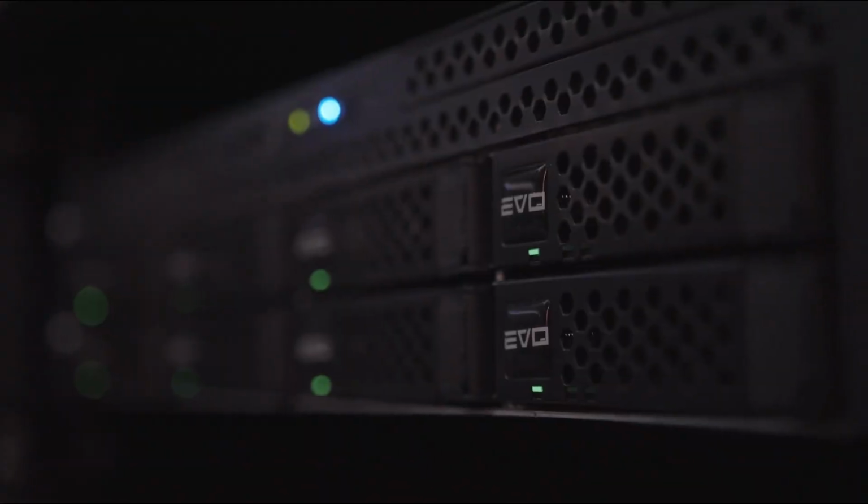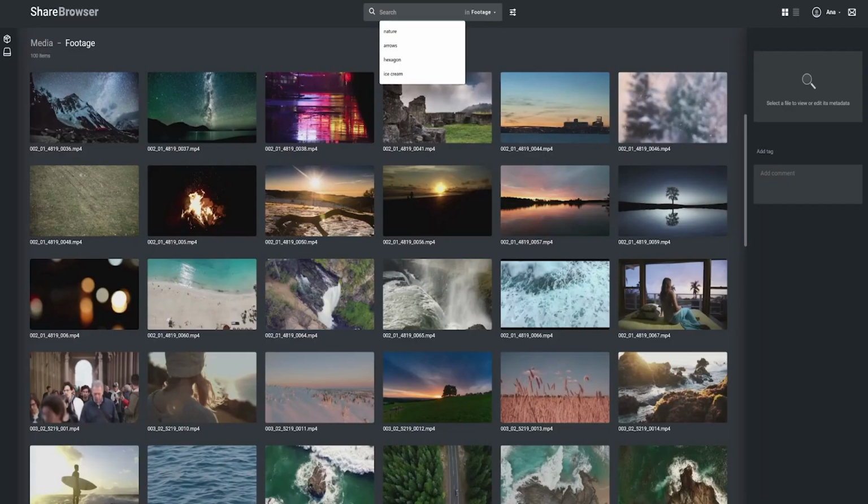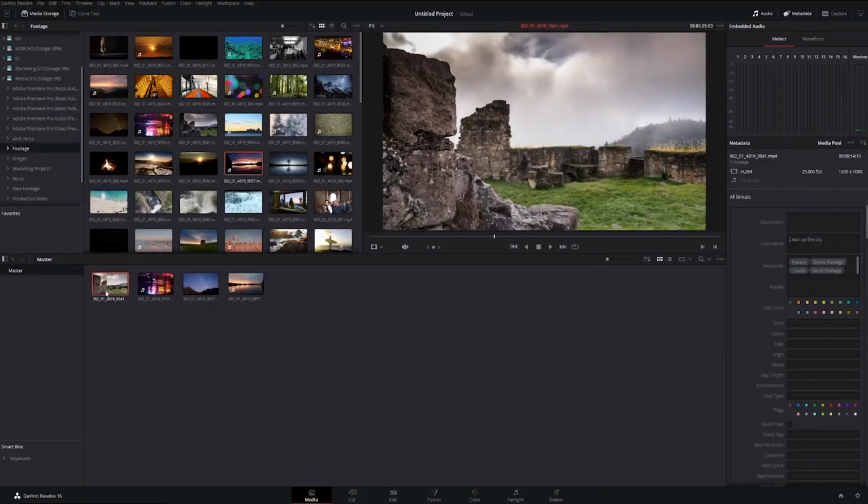All right, next on the agenda is Steve McKenna with Studio Network Solutions. He's going to talk to us about collaboration for Resolve on their platform, and maybe a little bit about the brand new share browser that was released this week.